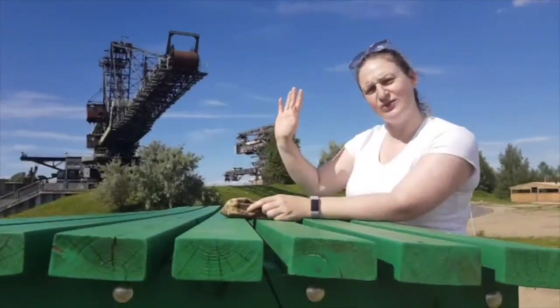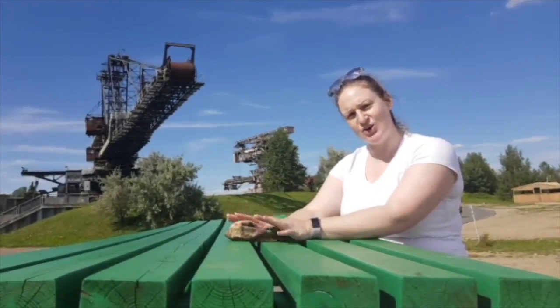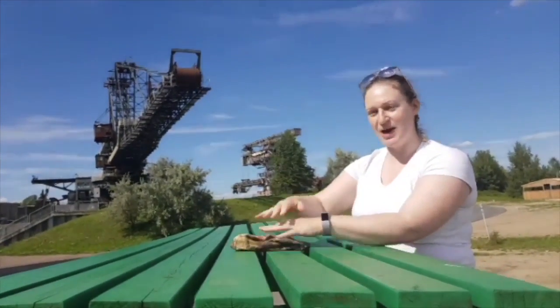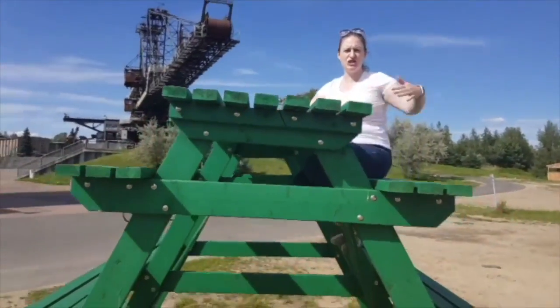I'm a little overwhelmed. I'm just going to kind of look around. While Phil is off checking out the giant diggers, the big machinery out there, as some of you may know, I'm just a little bit obsessed with my tea. So I have found my own tea table. But as everything else here, it's giant!